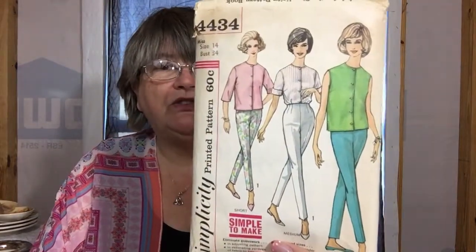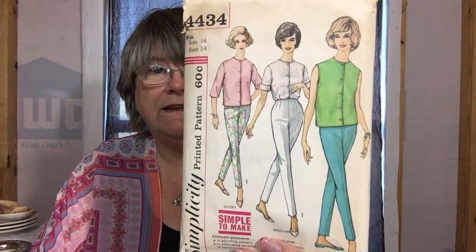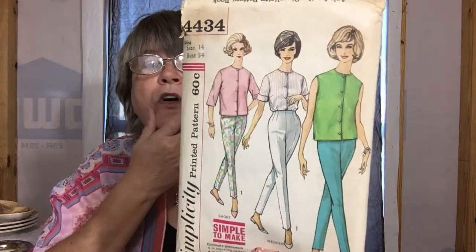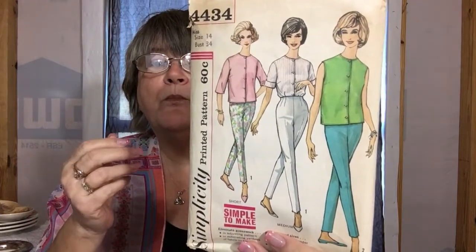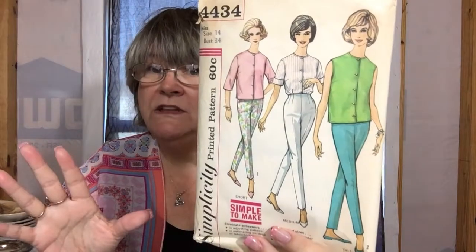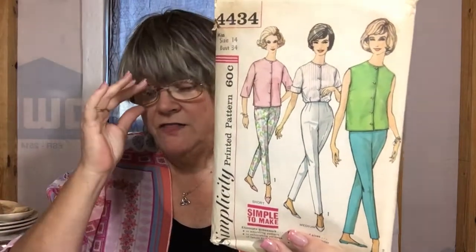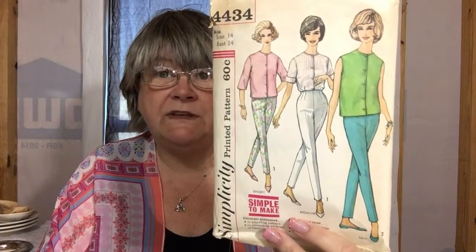You can pretty much look at the style of these ladies here to know that this is the 1960s. So what you're seeing here are patterns that Laura Petrie from Dick Van Dyke probably wore the first season, but probably only the first season, because there were so many complaints about her wearing pants that they almost completely did away with her wearing pants in the following seasons.